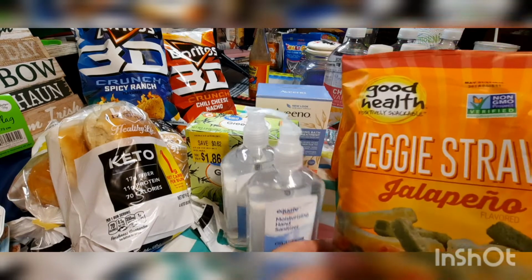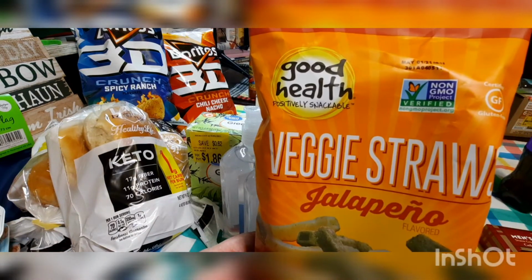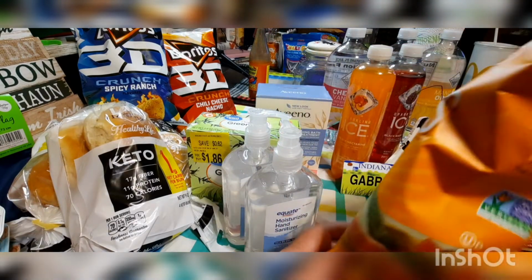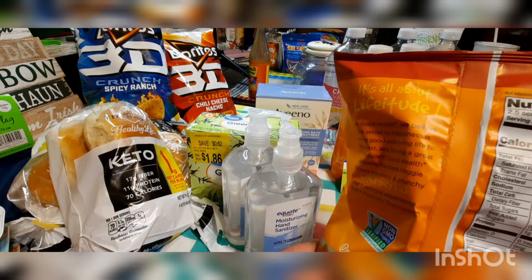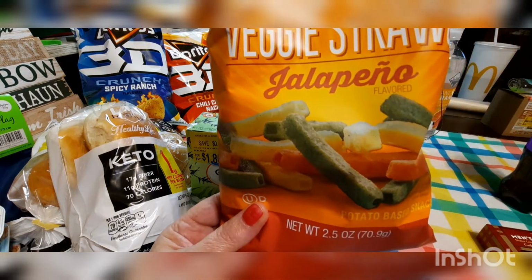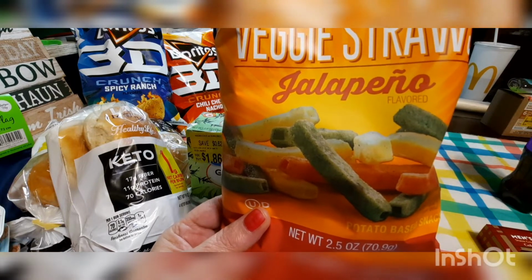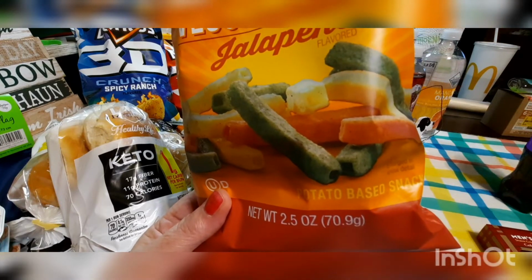And these are not bad on carbs either. These are Veggie Straws, jalapeno flavor, good health, non-GMO. And it says that for 1 ounce or 35 straws, which is a lot. They're not small. I mean, they're bigger than a good-sized French fry. Yeah. There's 17 carbs. So that's not bad if you're looking for a snack and you want something like that.